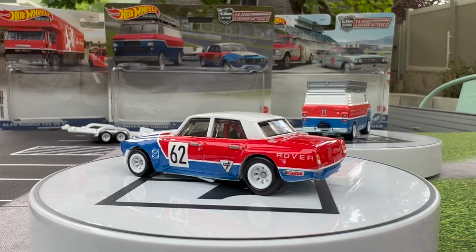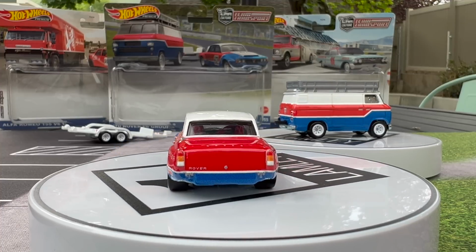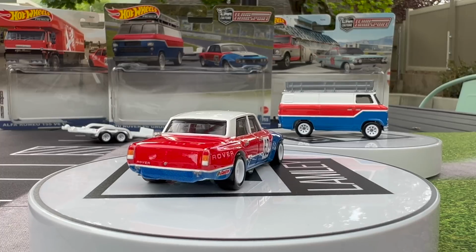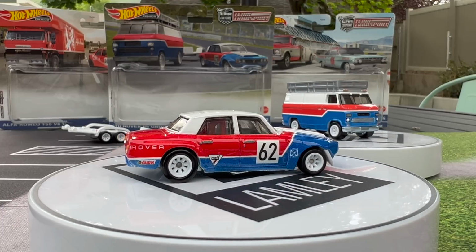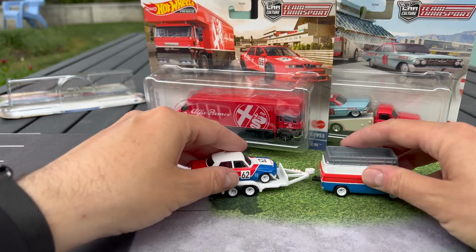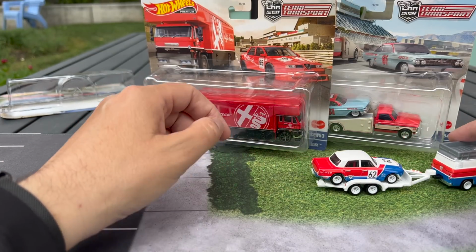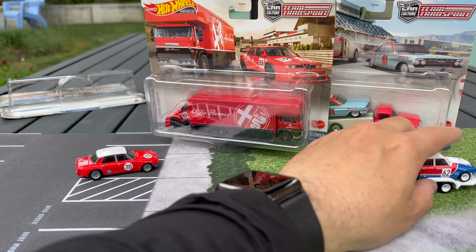Maybe that is something like this, but I love this look on this one. I actually might like it better with the two-tone racing stripe and everything else on it, and the Rover on the side and on the hood. I think this is a fantastic model. So we'll put that together, try and tow that over here. I'll have to play with that one just a little bit.